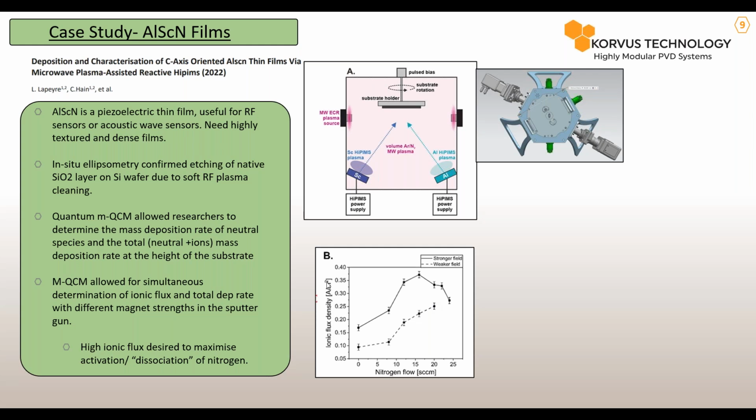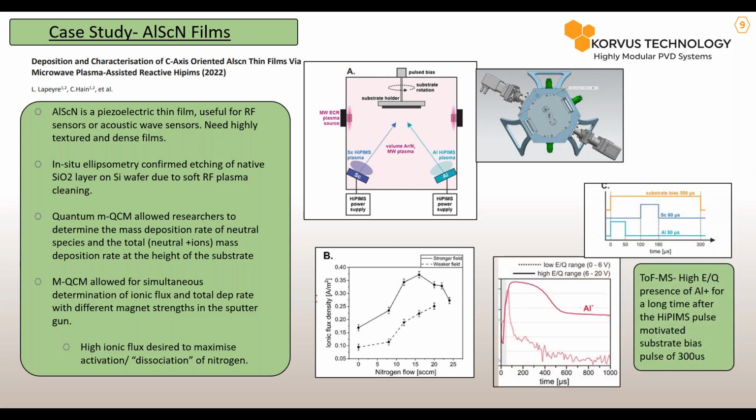And this informed the design of their experiments, because the high ionic flux was desired to maximize the dissociation of nitrogen to make it more active, and therefore make the best stoichiometry they could. So this is an example of the plasma diagnostic data influencing experiment design.